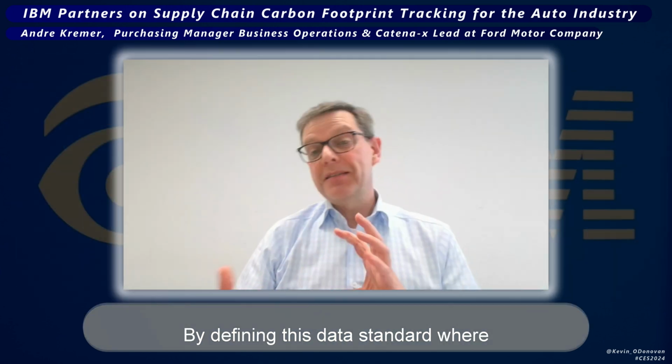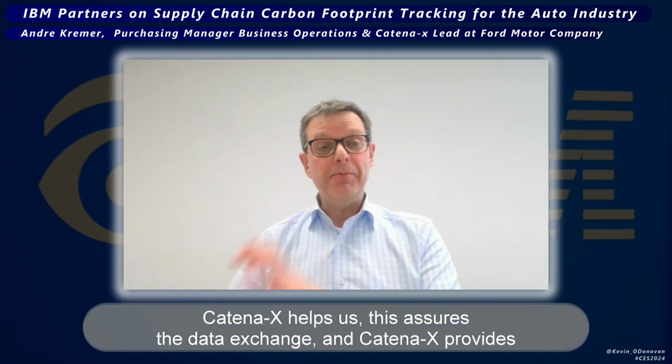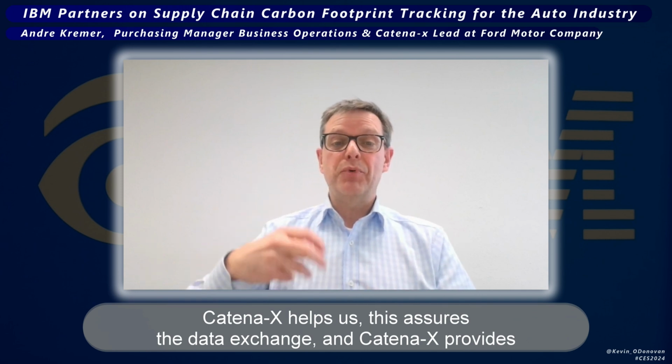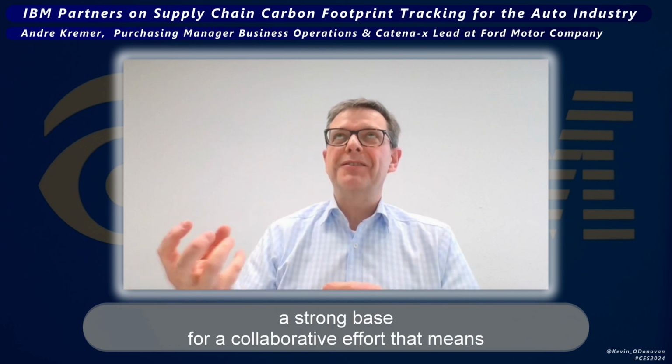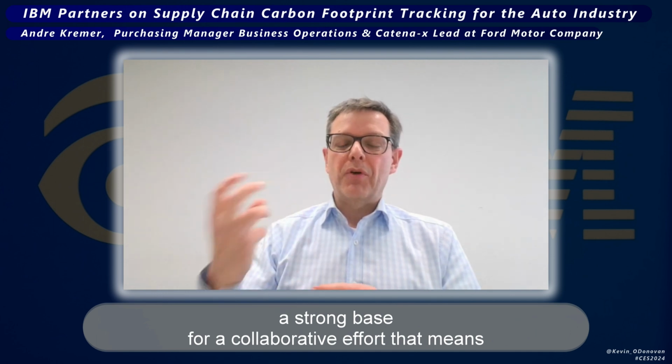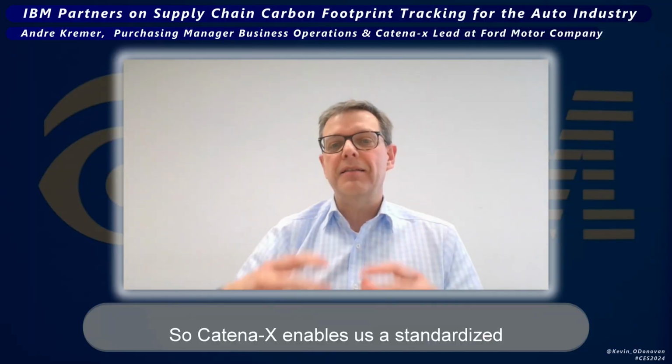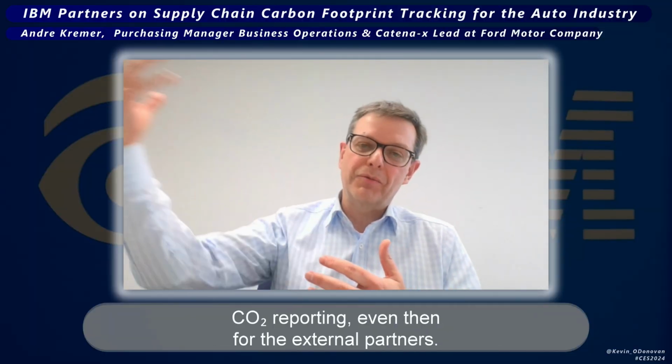By defining these data standards where Catena-X helps us, this assures the data exchange. Catena-X provides a strong base for a collaborative effort. That means within the association with all the partners there, Catena-X enabled us a standardized CO2 reporting, even then for the external partners.